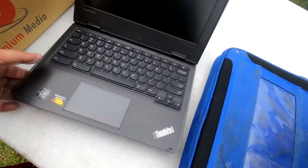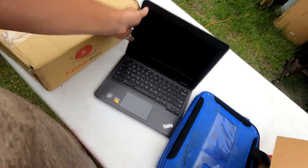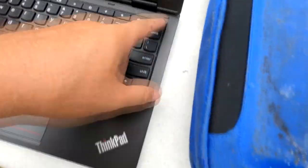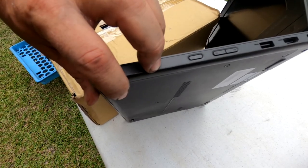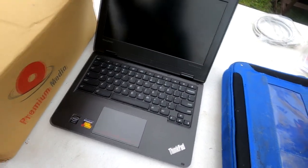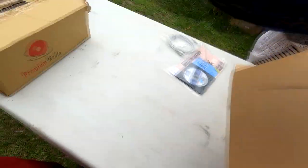Power on. Where's the power button? Who got the power button? Lenovo. It's a Lenovo ThinkPad. Maybe I just don't see a button to turn it on. Maybe it's just me. Or maybe it's not. Maybe that one there. Yeah, it looks like an on and off button. 11E Chromebook, that's what it says. So it's a Lenovo, yeah. So we got one of them in here with some love notes and stuff. So yeah, we'll go through all that stuff.